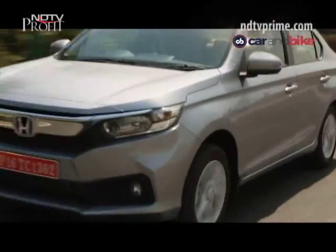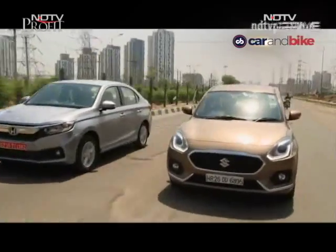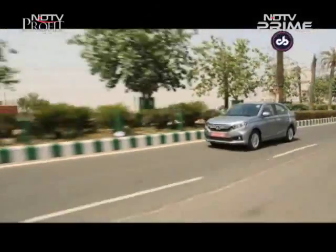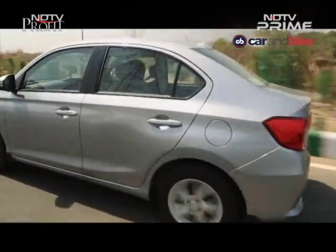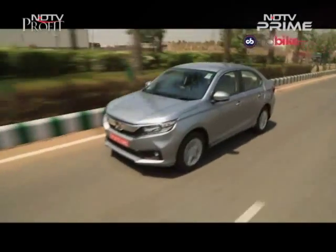Between the Amaze and the Dzire, while both certainly are almost on par when it comes to handling, the Amaze does perform considerably better in the ride quality department, partly again due to the fact that overall NVH levels and not just engine noise are a lot lower too.